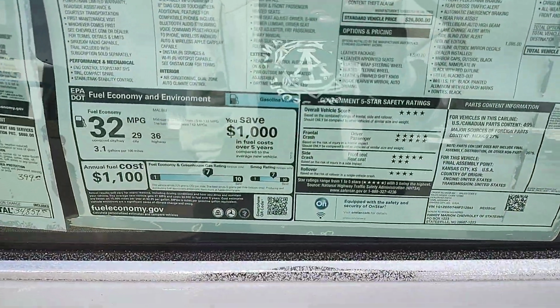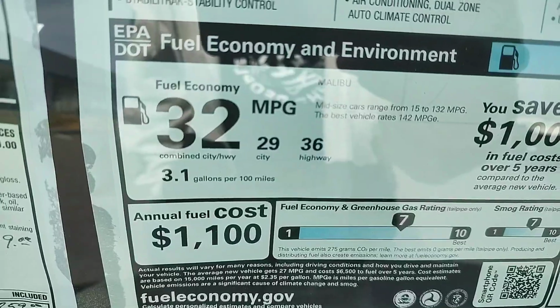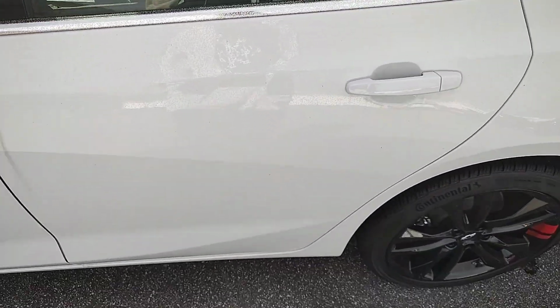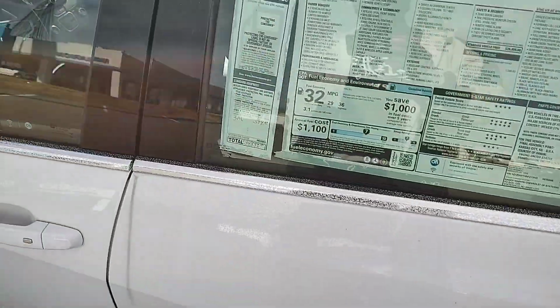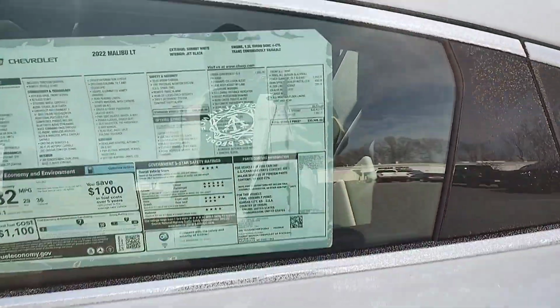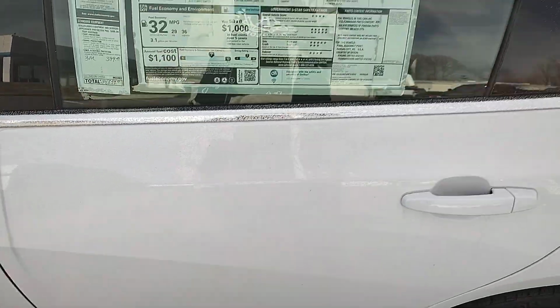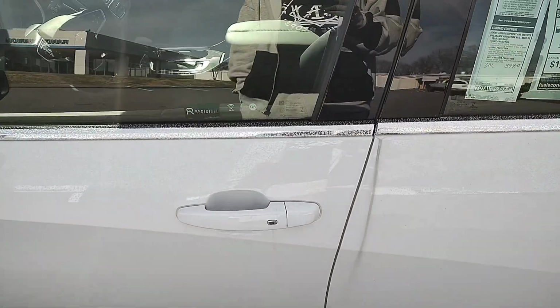I know it's got to be great because, yeah, see what I'm saying? Look at that. 29 city, 36 highway. Come on, baby. I knew the gas mileage had to be good because it's a four-cylinder with a turbo. Actually she really kind of moves like a V6 though, no cap, for real. Real nice though, real nice.